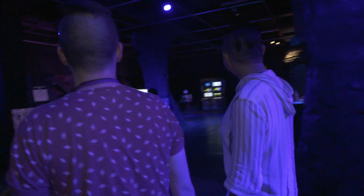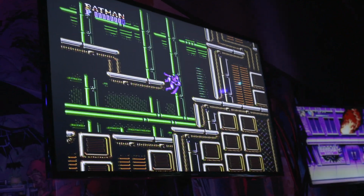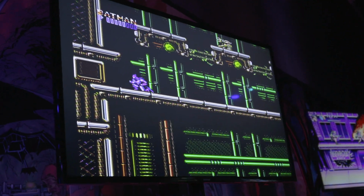Yeah. Oh, games! What? That's the old Nintendo game? We were looking at different things. I'm looking at the Nintendo game! So wait, what was this tying into? This was the movie. Yeah. It was the Nintendo spin-off of the first Burton movie. Ah. Yeah. And so Batman just punches his way out of everything.